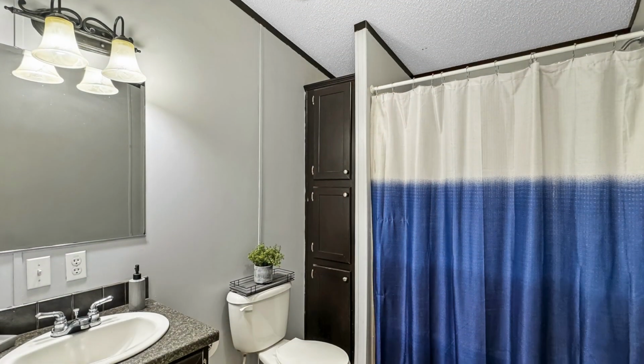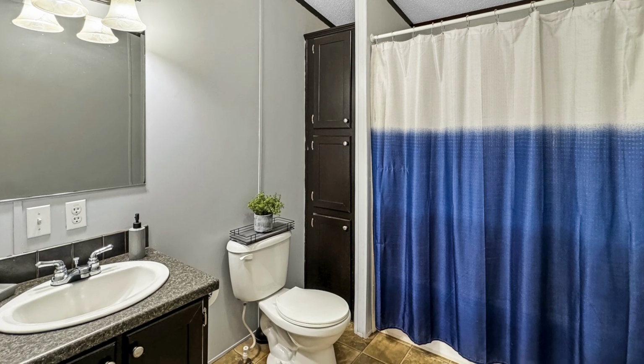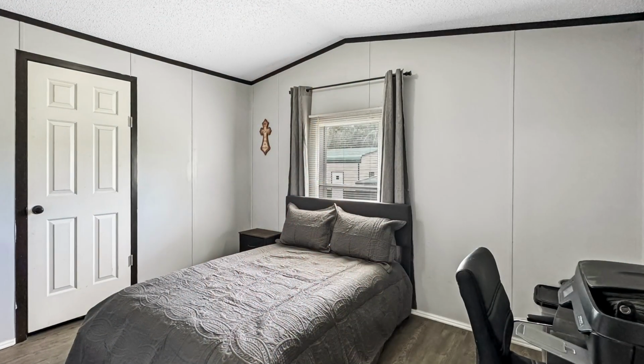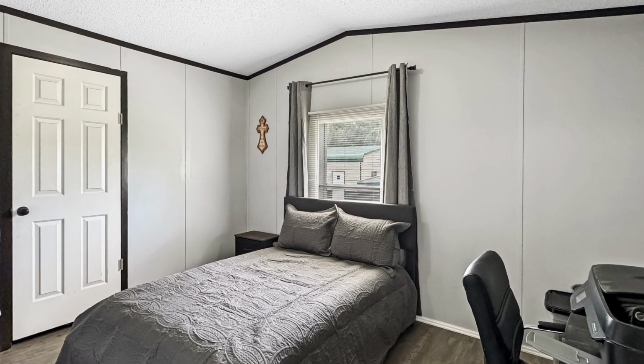Now, on the other end of the house is the other bedroom and the other full bathroom. So I love how spacious this is for a second bathroom. Plenty of room in here. And of course, we've got the combination tub and shower here. Now, as we move on to the other end, we are stepping into the second bedroom. Still a lot of room in here. And then behind me is a large closet. So lots of space for your things.